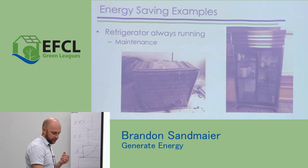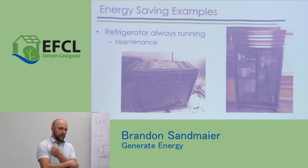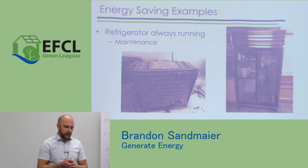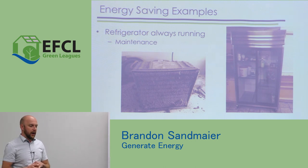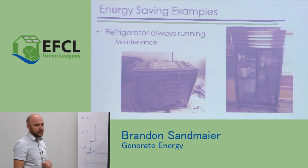Oh, here's a perfect example. Yep. So this is out of a league. This thing was running. We logged it. We have loggers that we use, and we logged it, and it was running 70% of the time over a 2-week period. That's a lot. This had partially to do with it that the condenser was actually plugged.